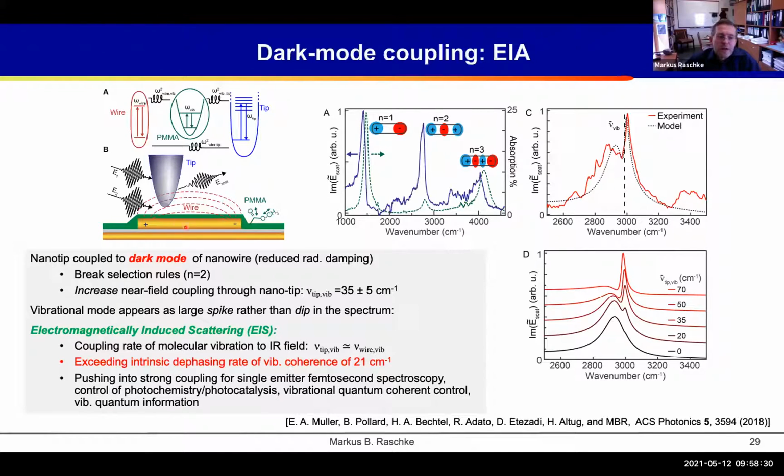And if you go to these dark mode antennas, they are not far field active. So their resonance is only appearing in a near field coupled experiment. So only when the tip interacts with the nanowire can we actually couple light into the system. And this is shown here, comparing the far field modes of these antenna wires, where you have the ground state mode, we have the second and the third, and the second mode is not far field active, but as the blue curve shows, only in a near field experiment, we can excite this.